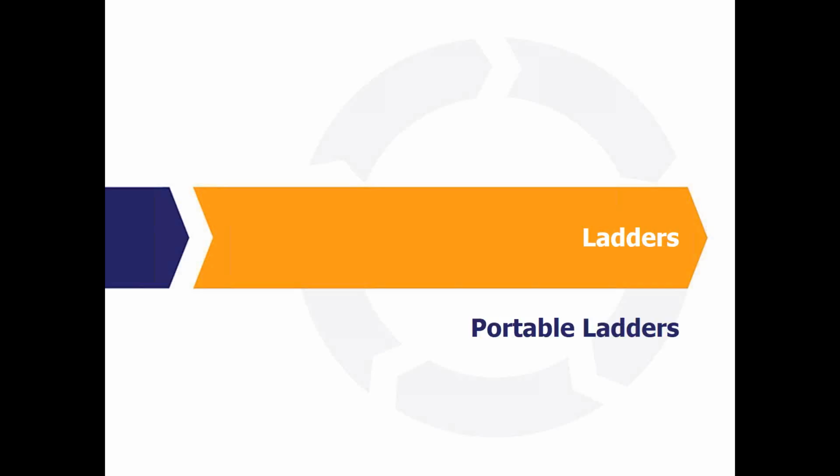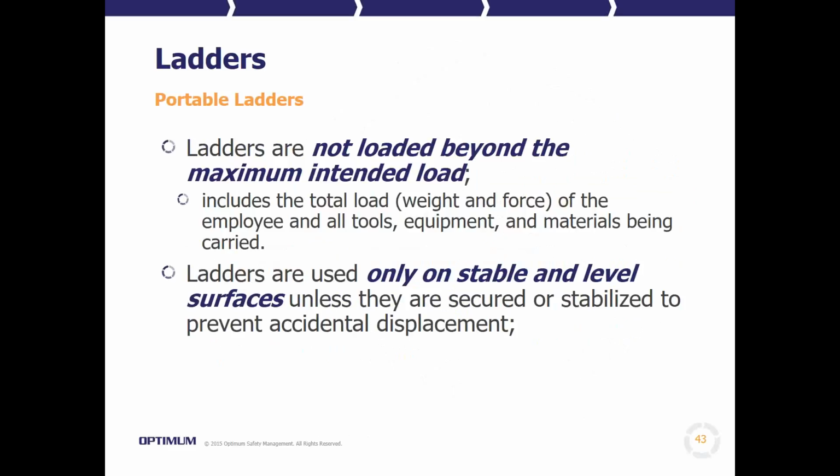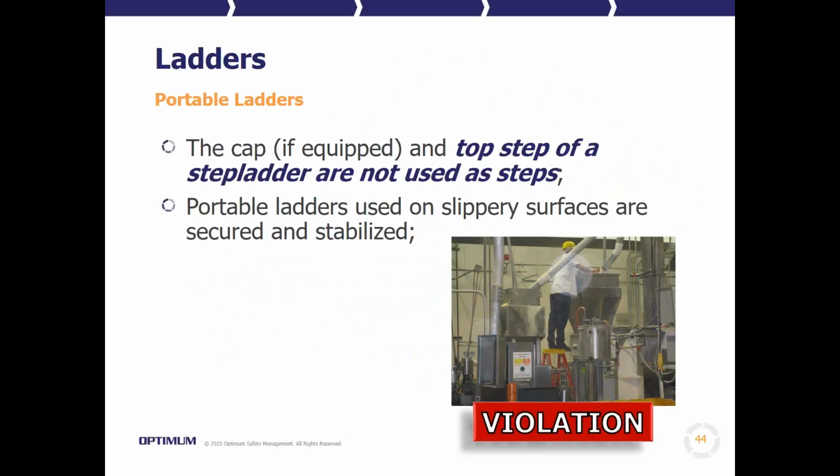So when we get into portable ladders, they do have some specific requirements that the rungs and steps are made of material that will provide a grip for the feet, that they're equipped with a metal spreader or locking device for a self-supporting ladder, or what we all know as a step ladder. So again, just best practices, standard practices for ladders. Want to make sure they're not loaded beyond the maximum intended load, and then that they're only used on stable and level surfaces. Now, this next photo here shows a violation where an employee is actually utilizing that top step of a step ladder. As much as this is known, we still see this violated within the workplace quite frequently. So let's make sure that we're training our employees that, even though it's what many of us would consider common sense, they're not to be using top steps of a ladder.